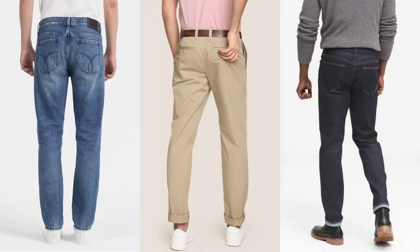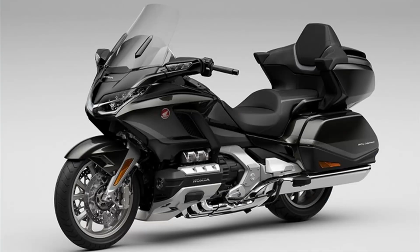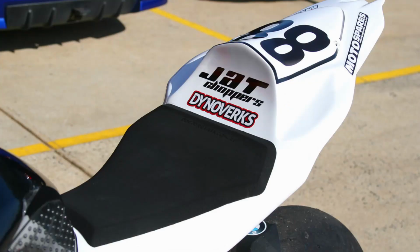The seat is one of the primary determining factors of how comfortable a motorcycle is and how long you can spend riding before you're forced to take a break. Of course, every butt is different and people have varying tolerances for butt discomfort, but there's a reason touring motorcycles have larger, more comfortable seats than motocross or sport bike seats. Short races versus long-haul riding require different solutions.